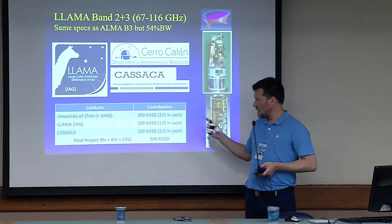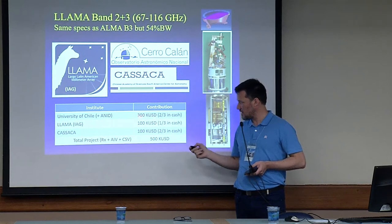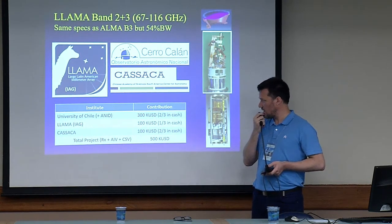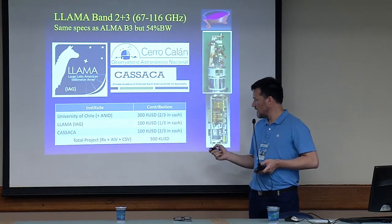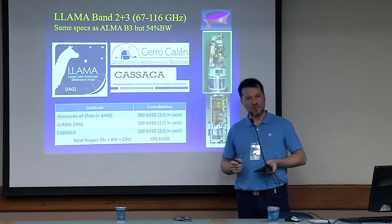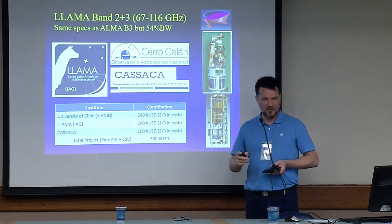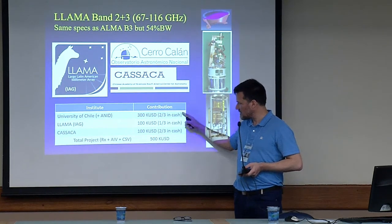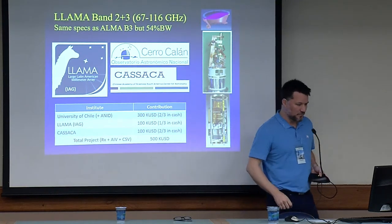It will be shared in these percentages. So University of Chile is 300 kilo, YAMA in EAJ is 100 kilo, and Chinese Academy of Science is 100 kilo USD. Total, including manpower, including value, observing time, including everything. So this is in kind and in cash.